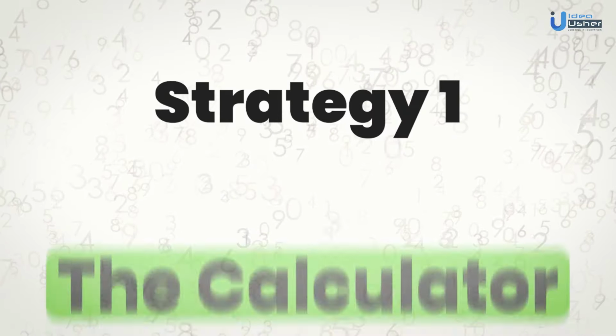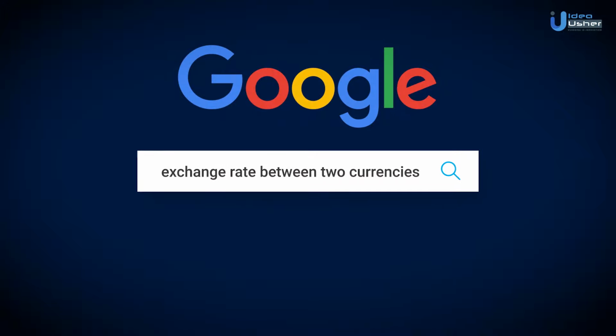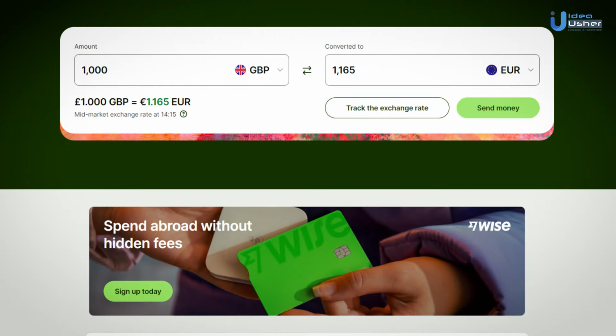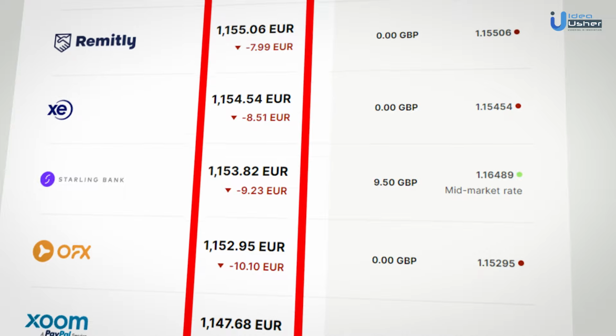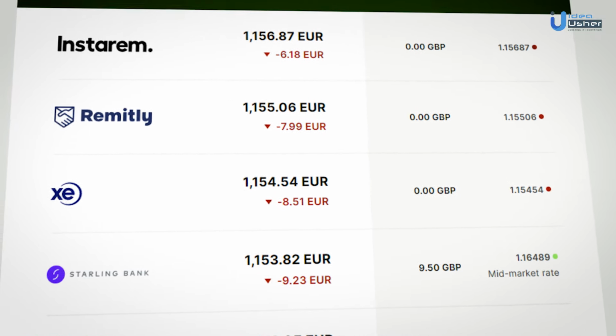Strategy 1, the calculator. Some years ago, the Wise marketing team realized that many people looking to send money internationally were also searching Google for the exchange rate between two currencies. This gave them an idea. They created an exchange rate calculator and added a list at the bottom comparing the prices for sending money abroad with different providers. And because Wise charges lower fees than most of its competitors, it usually appears at the top of the list, prompting users to use their services.